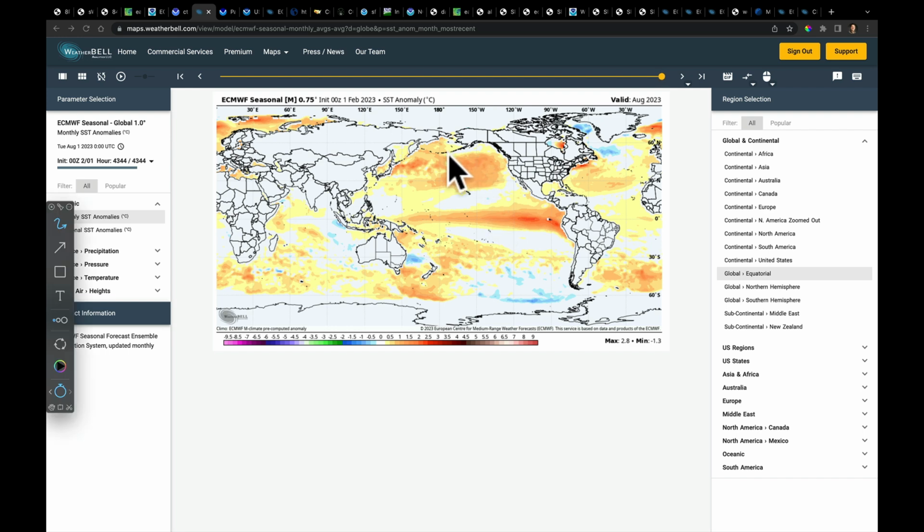The other part of the signal is there's still warm water here. Now, that is a part of the negative phase of the PDO. The models have backed off on how cold it is in this particular area, though, and through here. And that's critical as well.